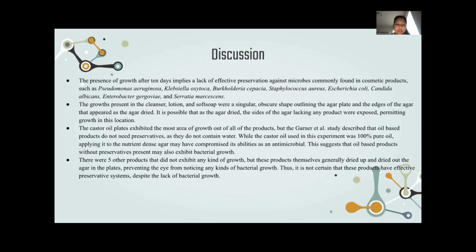However, applying it to the nutrient-dense agar may have compromised its abilities as an antimicrobial, because the second experiment did verify that the initial experiment's growths in the castor oil plates were actual growths. So this suggests that oil-based products without preservatives present may also exhibit bacterial growth. So currently, oil-based products may not actually be effective at preventing bacterial growth, so they may also require preservatives.